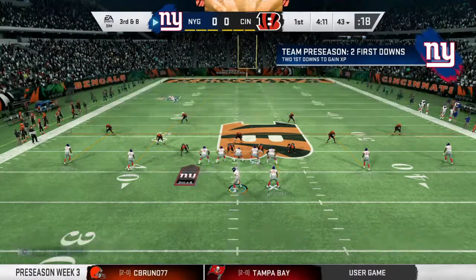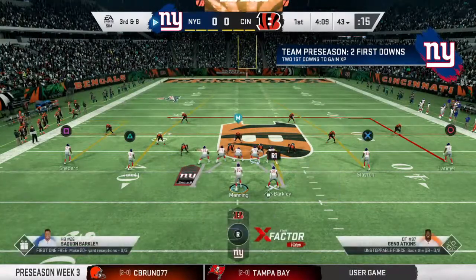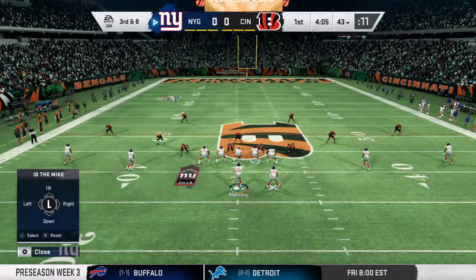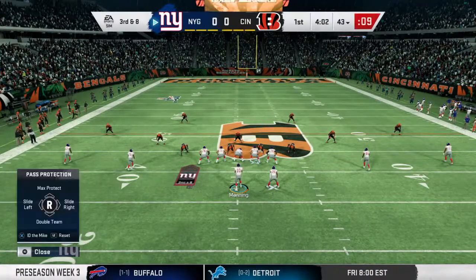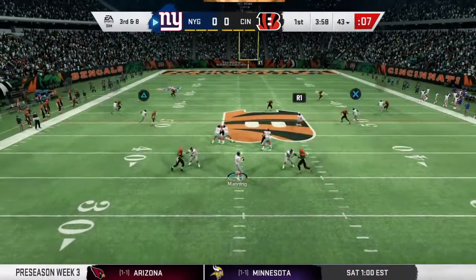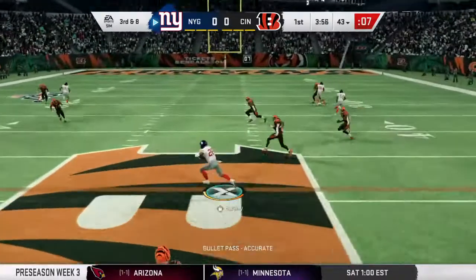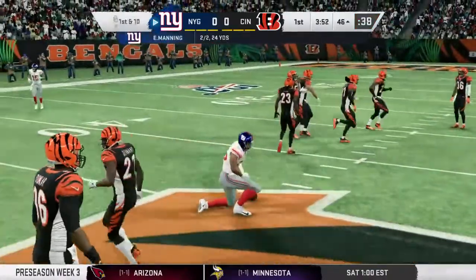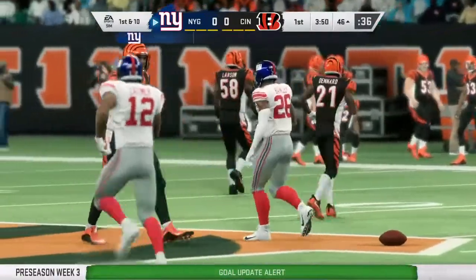Check, alert. Leo. Switch. Watch twist. Shift. Watch the shift. Watch the edge. Shoot. Throwing is Manning on third down. That's complete. He's got Barkley out of the backfield. It's a gain of 11 and a Giant first down.